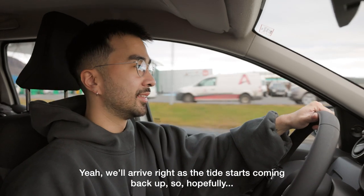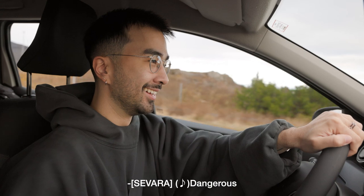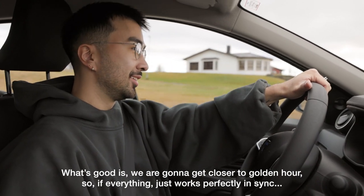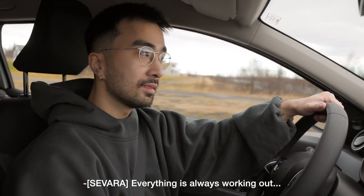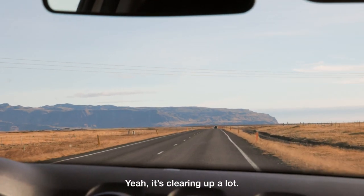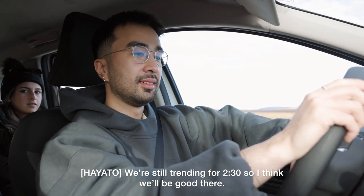Yeah, we'll arrive right as the tide starts coming back up, so hopefully it's not too dangerous. What's good is we are gonna get closer to golden hour, so if everything just works perfectly in sync. Everything is always working out. Whoa, do you see that? The clouds are so low over there. Oh wow. It's crazy. It's clearing up a lot. I guess some good weather. We're still trending for 2:30, so I think we'll be good there.